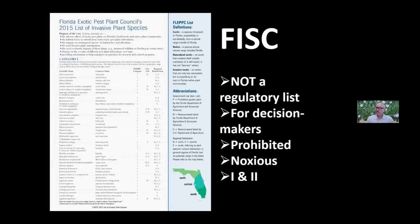Unfortunately, plants are added much more often than they're taken off of this list. But this list, as I mentioned, is used by land managers, by the agricultural community, and by decision makers to help concentrate efforts and make decisions.